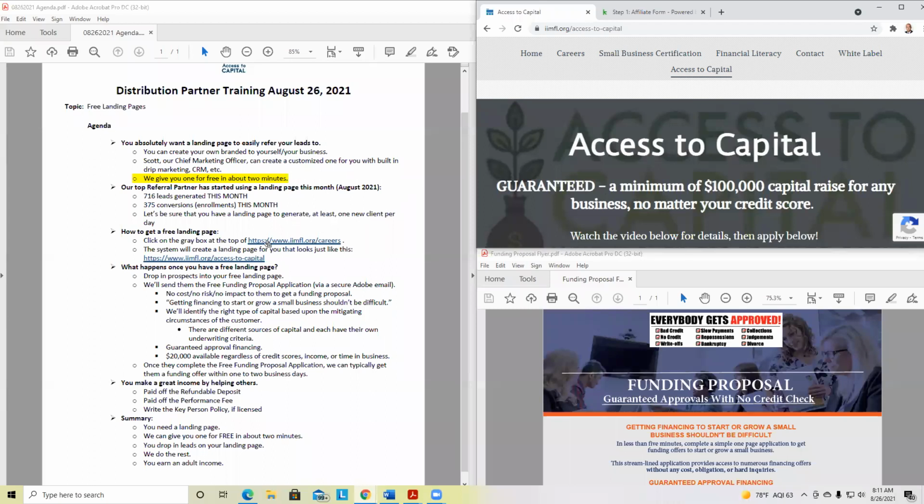Any other questions so far? Okay, go ahead and pop them in if they come up, and we'll continue down the agenda. So landing pages, crucial. 3 main ways to get a landing page. And I want to emphasize the fact that all of you have access in the next 2 minutes to your own that's free, if that would help you.